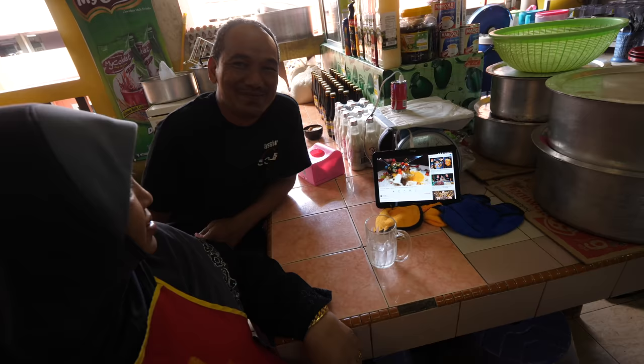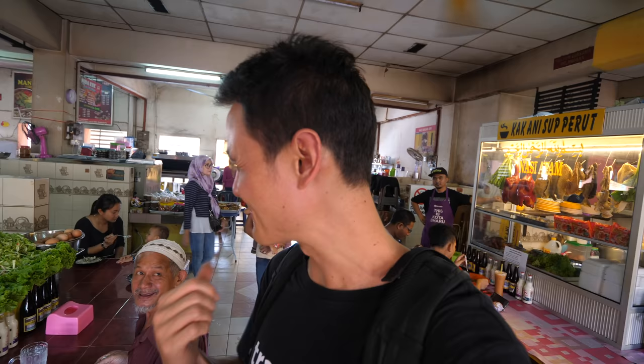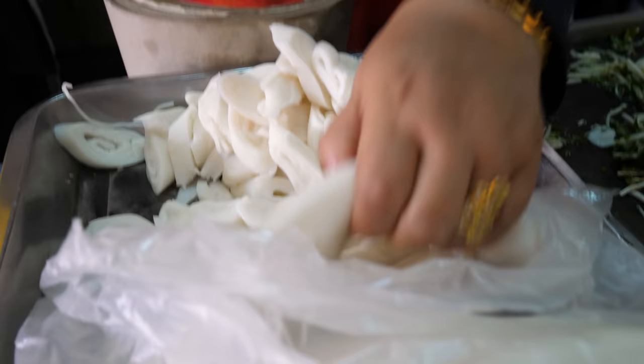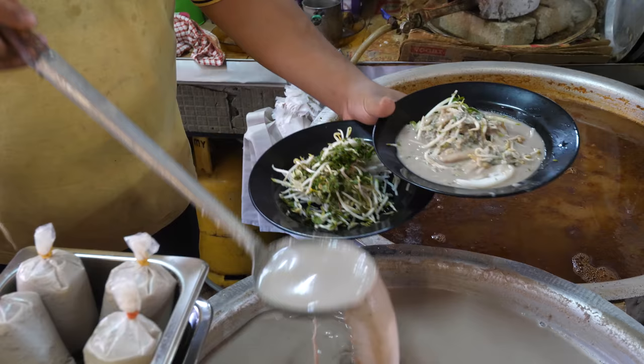On the tablet, they're watching one of our videos. So we stopped to get some laksam here, and he also has laksam and laksa, but it appears it's the same thing, just the noodles are different, and the laksam has more of a wide noodle that he uses.